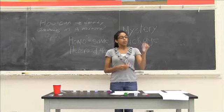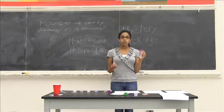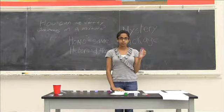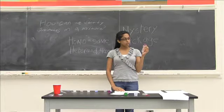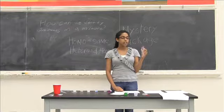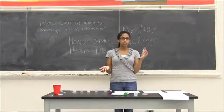So, for a vial of sugar and water, do you think this is a heterogeneous or a homogeneous? It'd probably be a homo since you can't see it anymore. Right. So, it's not going to be easy to separate the sugar. But what you can do is maybe evaporate it or filter it out.